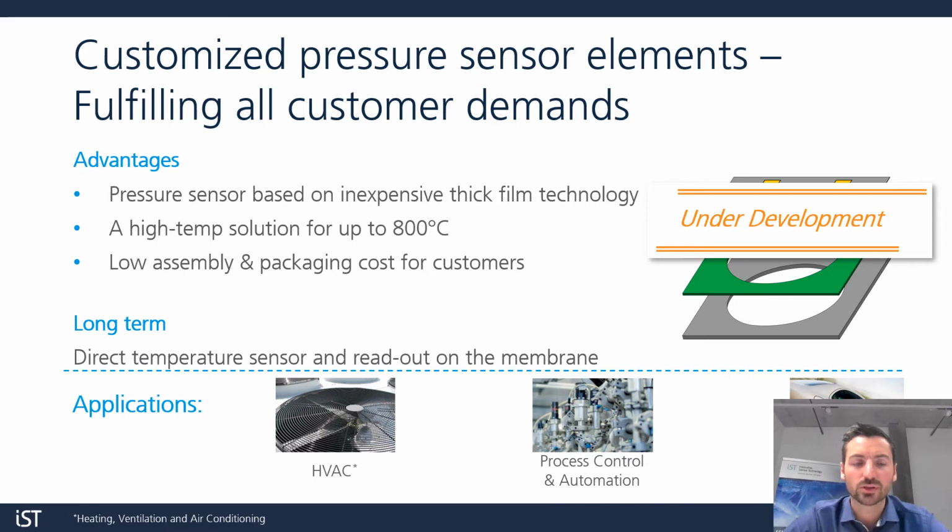And in the long term, we would like to have a direct temperature sensor on this pressure sensor as well, so we can get 2 parameters out of one sensor. Applications are, for example, in HVAC, process control, or automotive. As we have a strong R&D department, we need some support from our metrology department, which I would like to introduce quickly to you as well.